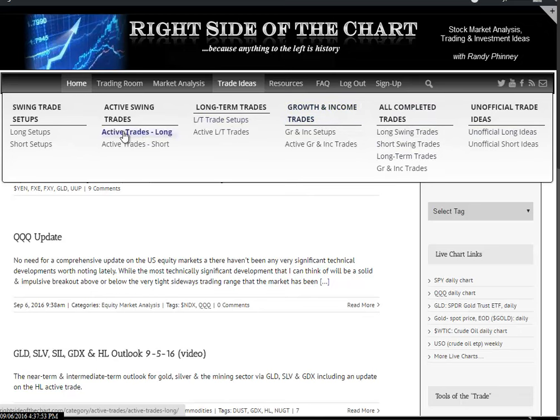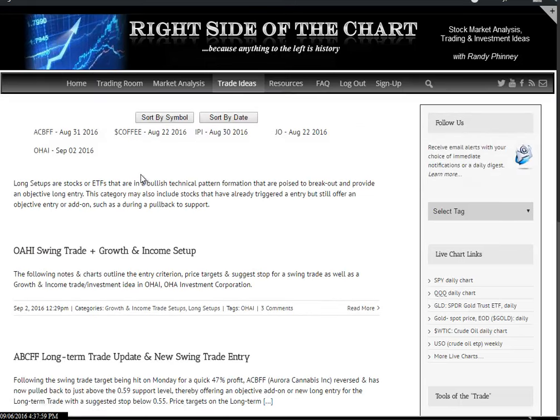If you click on any of the categories, which we'll do right now, it'll give you a description. So let's click on long setups and dig into the trades here. So you have the long trade setups, ACBFF. I'll touch on this because it's also an active trade. I'll probably remove this from the trade setup list because it's doing well, very profitable. At this point, at least as a swing trade, this one also happens to be a dual trade, a swing trade and a long-term trade.